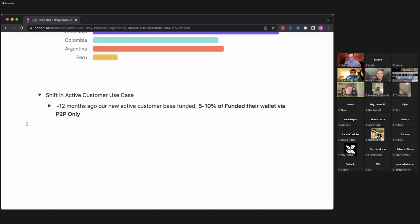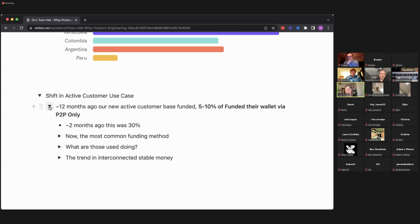About a year ago, about 5 to 10% of our new active customer base funded their wallet via peer-to-peer only. That means they weren't depositing any sort of fiat or other crypto. They were just getting money from other people already in the ecosystem. And so that was about 5 to 10%.